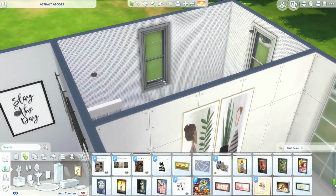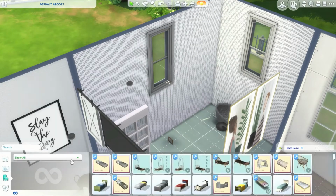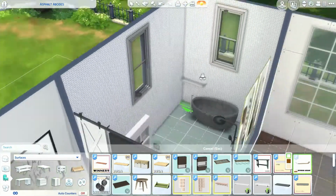I was obsessed with that painting. That's why I put it there. I didn't want to forget about it, because knowing me, I would have, and I would have been really upset. But yeah, so now I'm just looking for shelving.